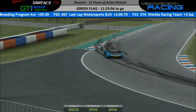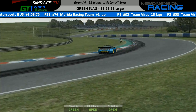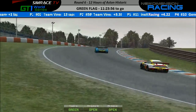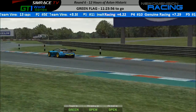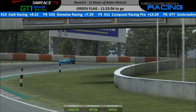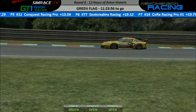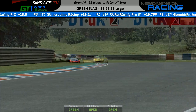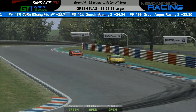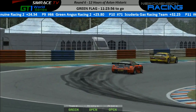Holding quite a lead to the next amateur team, which is Sonic Realms Racing, who's back in Live for Speed, so that's nice. One of the good old teams has been racing for ages. It's good to see them back on the track in a league like this. Currently Lehtimaki racing, and he is quite close, with Gunselman behind him, for Core Pro team.